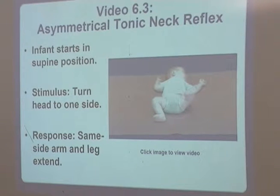You also will see this if the baby is prone, if they're on their tummy, which always makes a lot of sense to me. But when they're on their tummy or their back, you turn the head to one side, and what you see when you turn their head to one side is the arm and the leg on that side stretch out a bit.